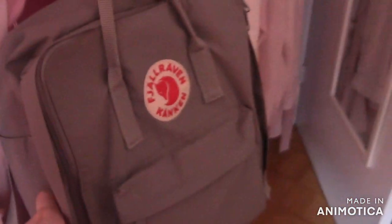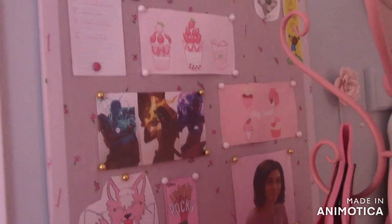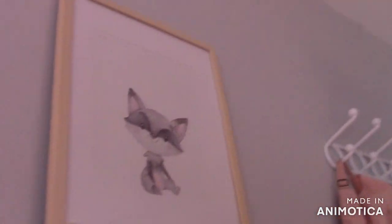Alright, after this, we've got my coat hanger that I got for Christmas one year. Basically, I have my main purse. I have my laptop case. Got my mini purse, my Bible case, and inside that, I should have my pencil case. There it is, and some sweaters. And then we have my pin board. I just have random things on it, really. Like my chores list right here. And we have a picture of a fox.